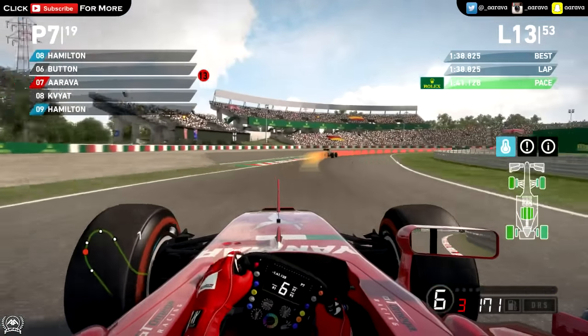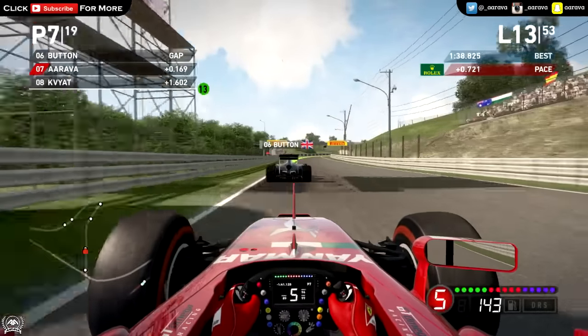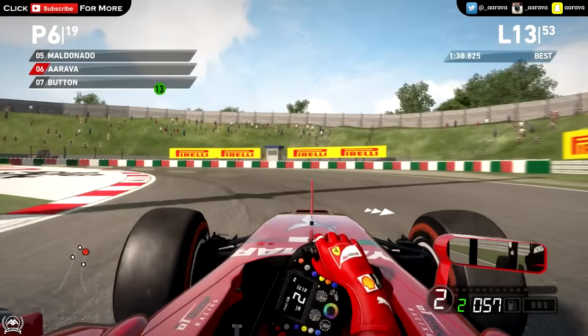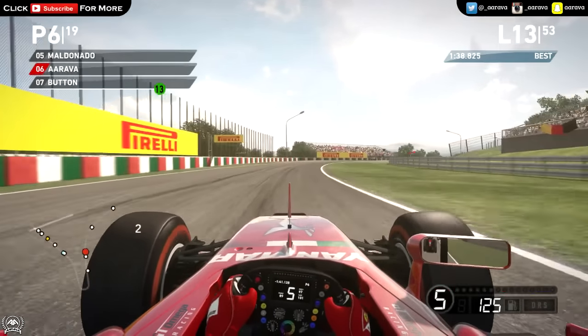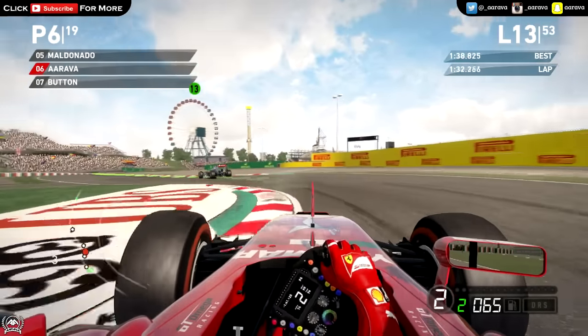But now, we're up into 7th place. Look at that. Look how that has turned out for us. Everyone is in the pits. No one made a pit stop for the safety car. That is the golden rule of a safety car. You get a free pit stop if you're in the right position on circuit when the safety car comes out. And no one used it apart from me. So we got a free pit stop. I overtook Button just then. And now we're in 6th place.